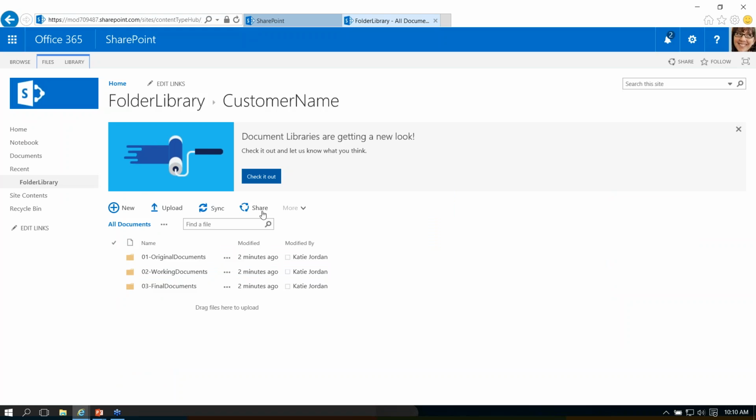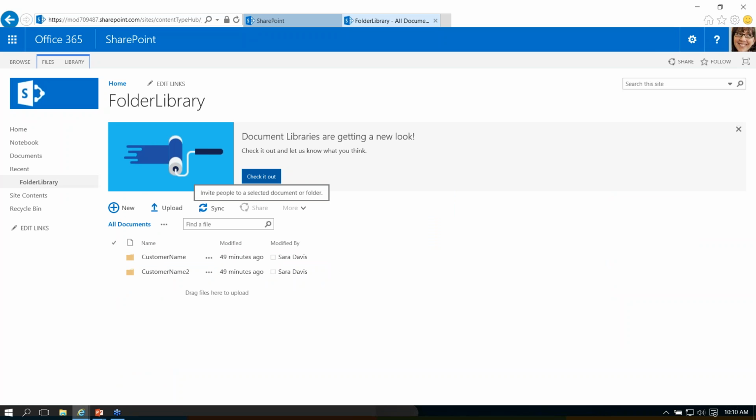So you can imagine, these are just 2 customers, and if we have a standard documents, original, working, final, and we start to add in more folders, this could grow really, really quickly, but we're never really going to know how many items, how many actual documents we have in there since we're using folders.